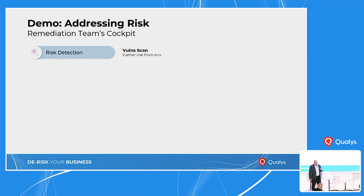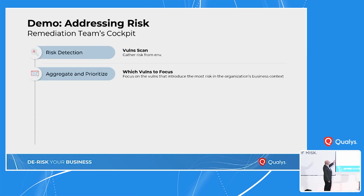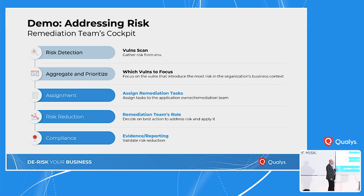Now let's talk about the demo that we're going to do quickly. I want to talk about what we're going to do. I want to simulate something that all of you in this room are doing. All of you are running vulnerability scans. You take those vulnerabilities and prioritize them, and then you assign them to a remediation team. If you're not doing it, I assume that at least some version of it you're doing. You assign it to the team that's actually responsible for the fix, the IT team or the application team. Those teams deploy the fix, deploy the patch, and at the end, you run a compliance report to make sure that they did your job.